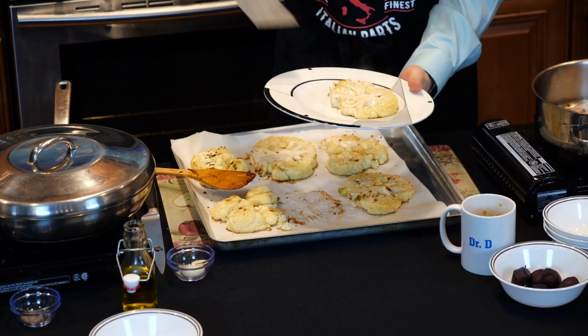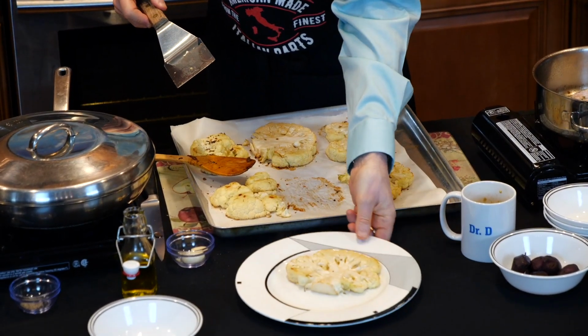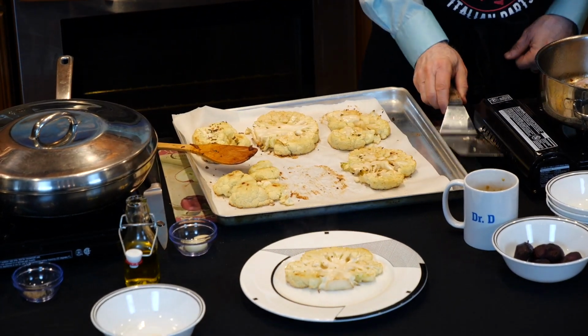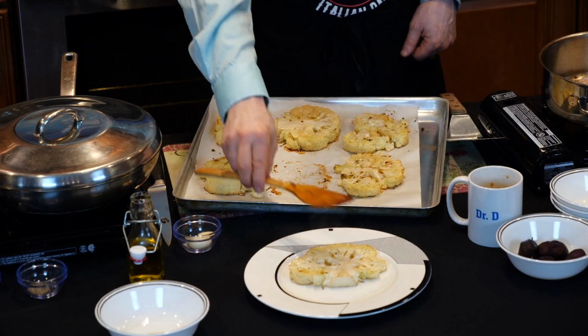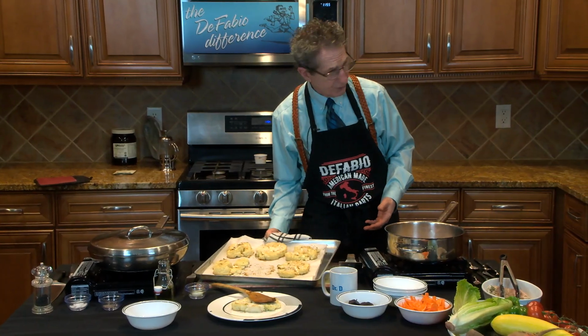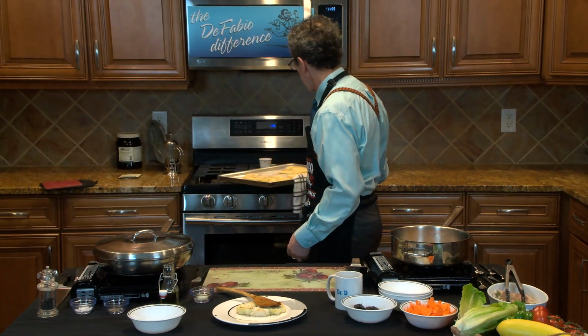Here's your first. Isn't that beautiful? Cauliflower steak. All right, and look, you want to eat this whole head of cauliflower? Go ahead. How many calories in here? There's some olive oil, but not a lot of calories. Let me put that behind me.